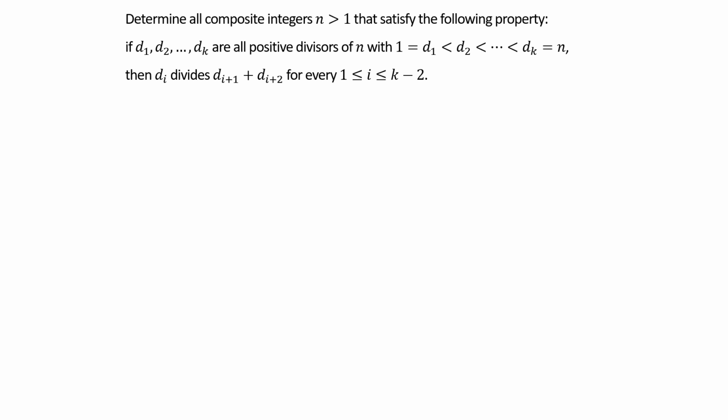We will start with a simple example by testing 6. The divisors of 6 are 1, 2, 3, and 6. Since 1 divides every integer, we start from the second divisor, which is 2. Here, 2 does not divide 3 plus 6, so 6 does not satisfy the condition. Now let's test 8. The divisors of 8 are 1, 2, 4, and 8. Starting with 2, we check that 2 divides 4 plus 8, so 8 satisfies the given condition. This is one trivial solution, but we need to find all such numbers.